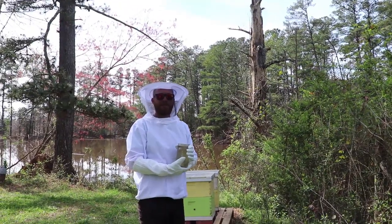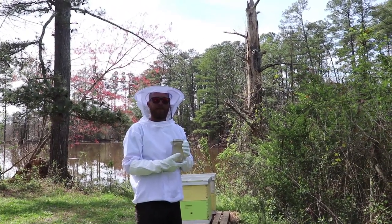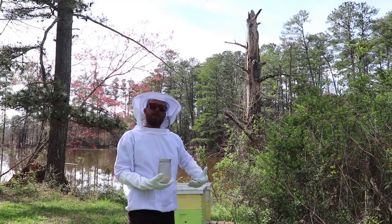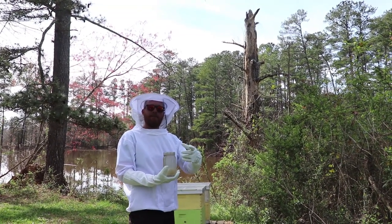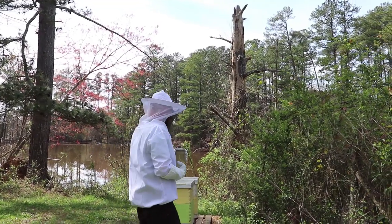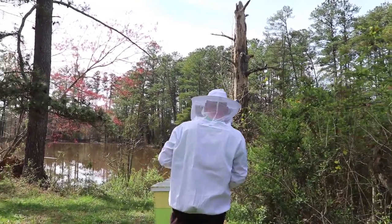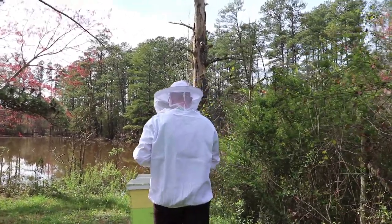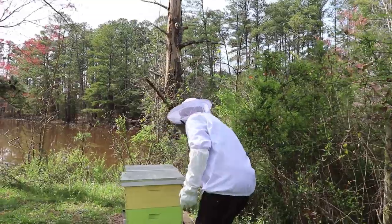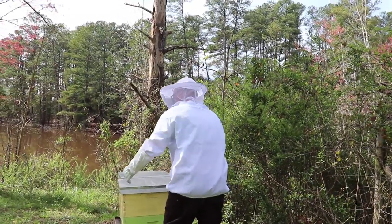Alright, this is my first time going up to the actual hive. First time wearing my bee suit, and I am not scared. I am looking forward to this. Yay! Just remember before you put that syrup in to turn it upside down outside of the hive, because it splashes the first turnover, and then it stops coming out.